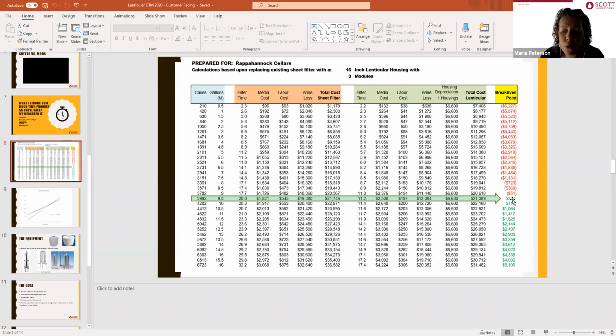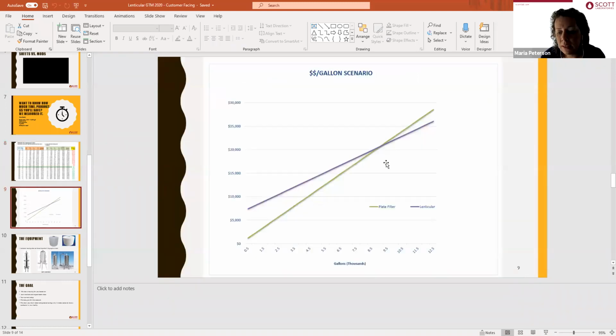So the break-even point where the lenticular actually starts to make them money, and this green is money that they're being able to sell the wine in the tasting room for, is at 4,000 cases. So this is about 9,500 gallons. And so if you look at it this way, at about 9,500 gallons, the lenticular starts to pay for itself, and the plate filter just keeps on getting a little bit more expensive, because you're paying more in labor and you're losing more wine. So that is basically what it comes down to.